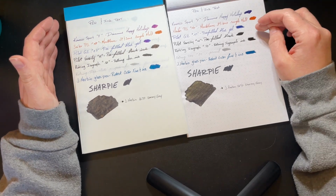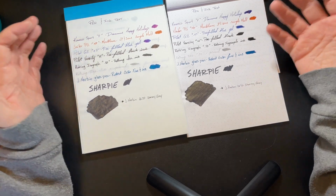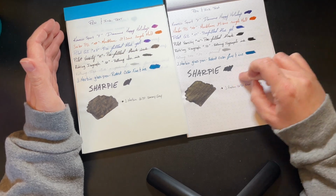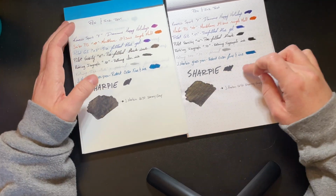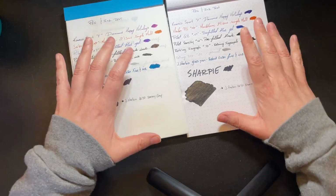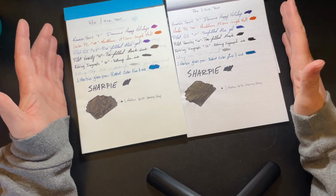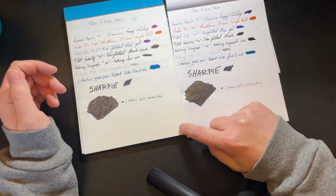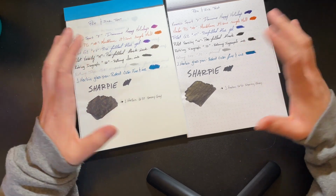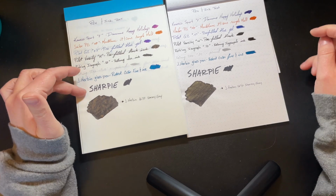If you like a more controlled, and I say that because some people don't find it that way, if you like a bit of resistance to your writing, with more of a coating on top. Both of these, by the way, have very similar dry times. They both take a good, decent amount of time to dry. Tomoe River may be slightly longer to dry than Rhodia, but pretty darn close. This has more resistance. This does not.